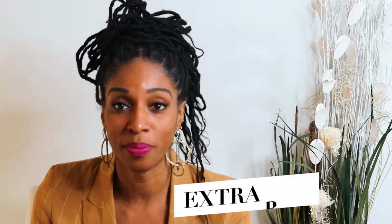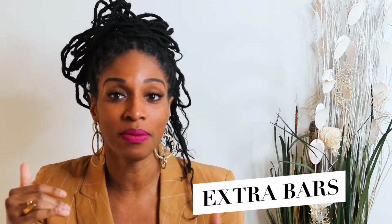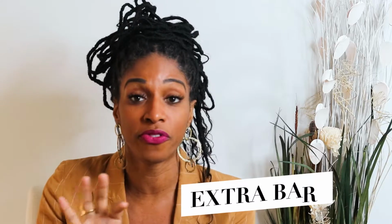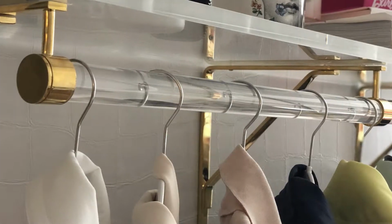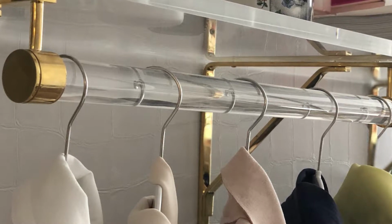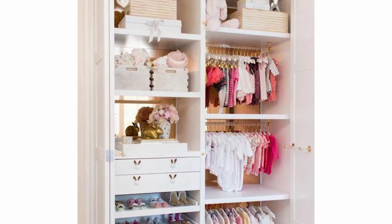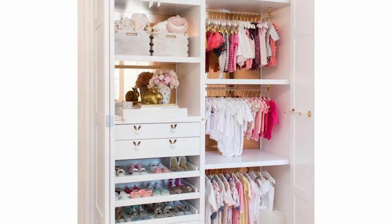The next thing that I recommend adding is extra bars. When you do the reconfiguration of the closet, I recommend adding maybe two more layers of hanging rods. They have these really cool lucite rods that you can use in your closet. They're gender neutral. They'll be gorgeous. They'll add an element of luxury to your baby's closet. And oftentimes they use these lucite rods for towel hanging, so instead of towels, you can use them underneath the shelving for the baby's clothes.